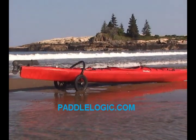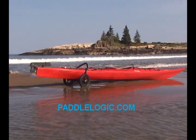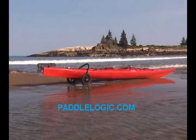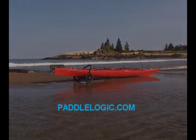Congratulations, you now know how to use and assemble the TRAILTREKKER kayak cart. I truly believe it is the most user-friendly and advanced design kayak cart on the planet.